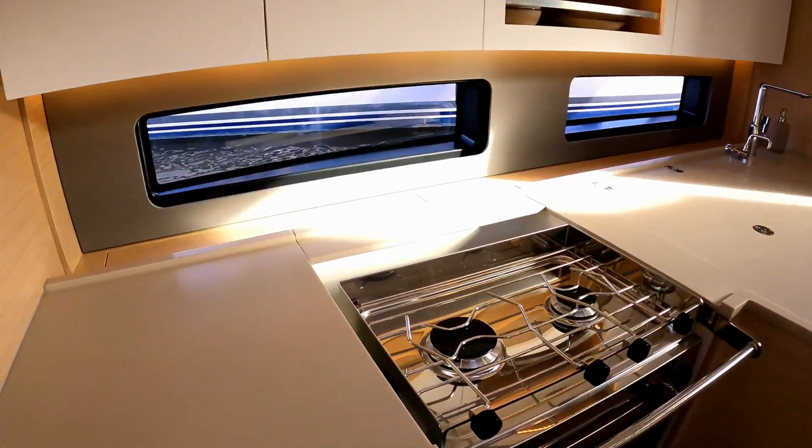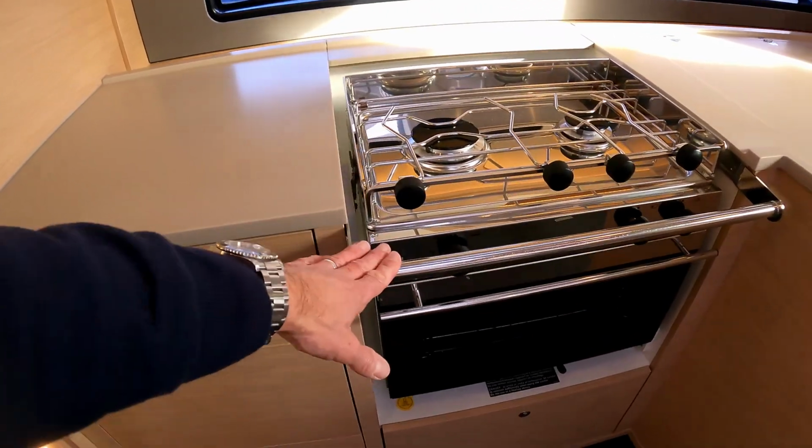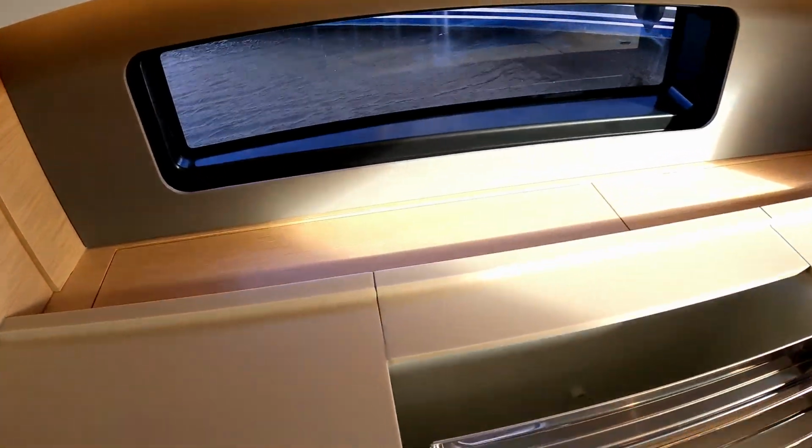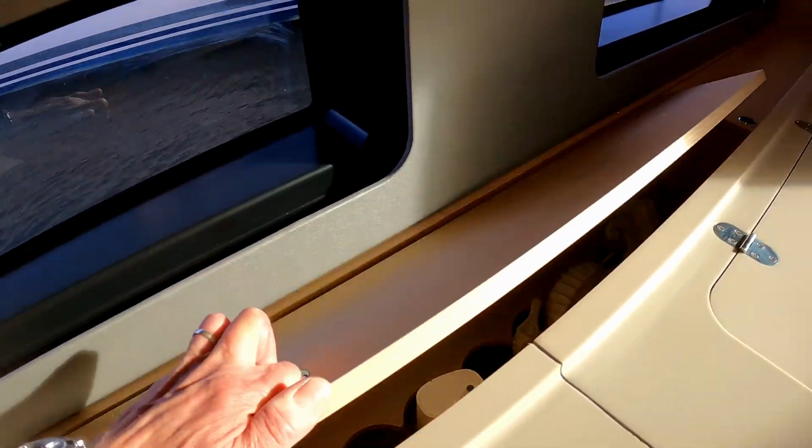And I forgot to actually cover off some of the storage. So there's lots and lots of storage in the galley. As you would expect, fully gimbaled cooker. And I think if I'm right, yeah, there's additional storage down the back here as well in there.